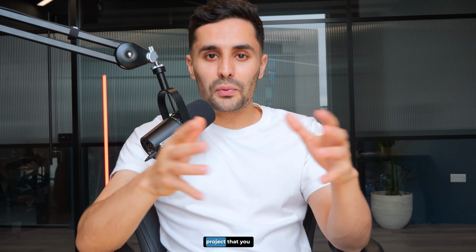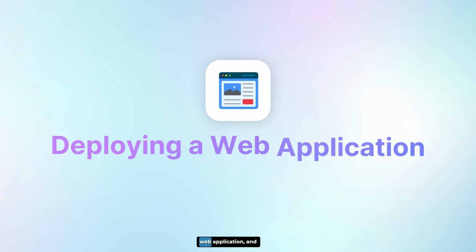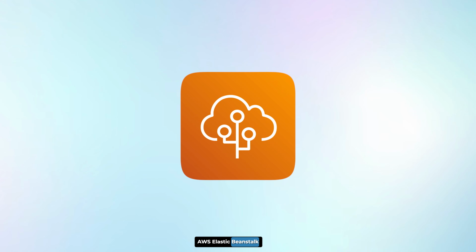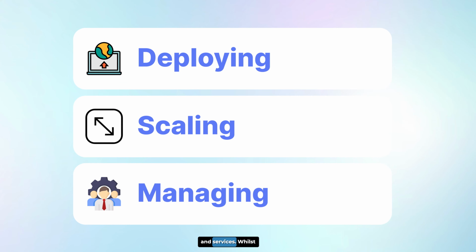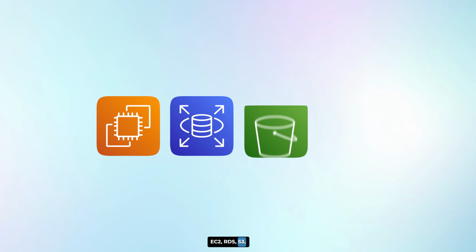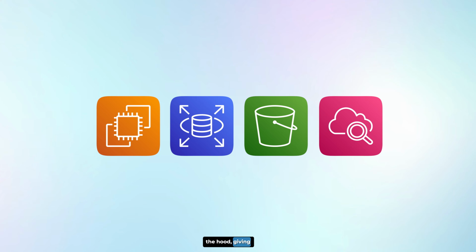Now, the next cloud project that you should build to get hired as a cloud engineer is deploying a web application. And you can do this using the AWS Elastic Beanstalk service, which automates the process of deploying, scaling, and managing web applications and services. Whilst Elastic Beanstalk abstracts a lot of the underlying infrastructure, you still get exposed to various AWS services like EC2, RDS, S3, and CloudWatch under the hood, giving you a real taste of the AWS ecosystem.